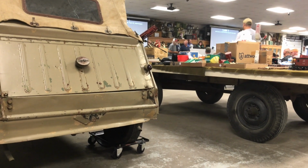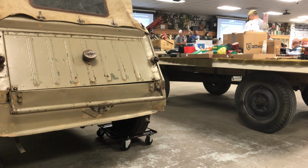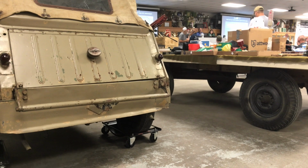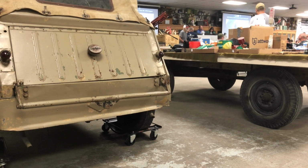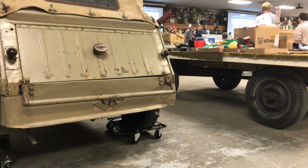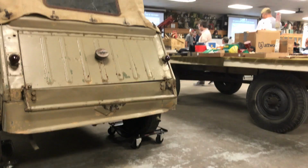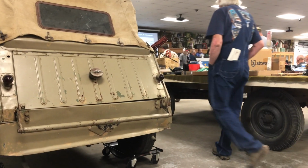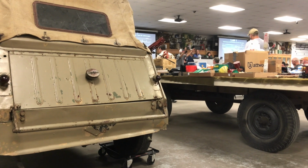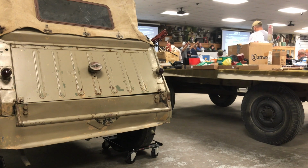19-9, $20,000. 19-9, $20,000. $20,000. Yeah. My four bidders are still here. 19-9, $20,000. Only one of them can finish. $20,000. 19-9, $20,000. Sure. Going once at 19-9.